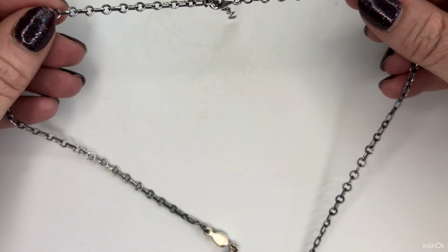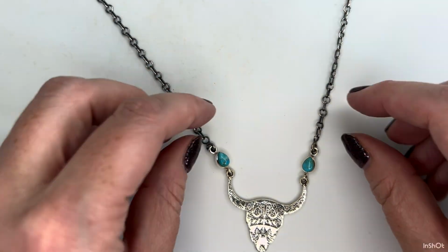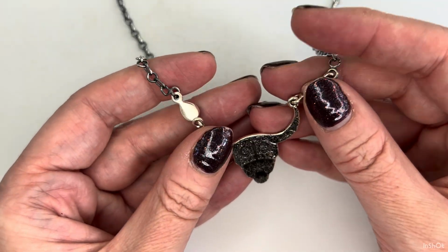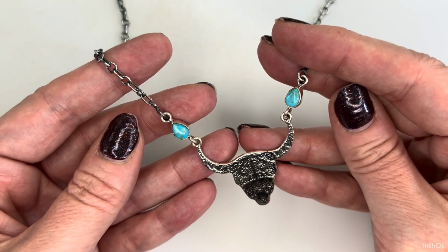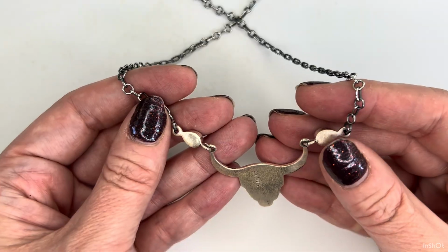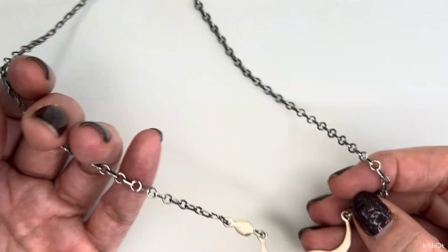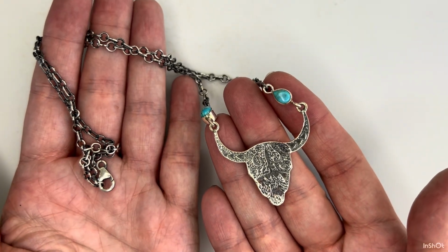And our next piece is a necklace. So you do get the chain. The pendant is set on there. This is all sterling silver, and then it does have a steer head with the turquoise stones. And it is marked sterling on the back. We will drop this one down just a little bit. I think I've shown it before. This will be 35 for the necklace. Really cool Southwest style.